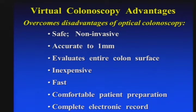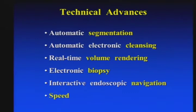It's a comfortable preparation, which I'll talk about, because this is the main complaint of people that go through optical colonoscopy. The prep is ugly. And this one is much better. And we have a complete electronic record, which is also very important now that we go more and more into electronic medical records. The technical advances that we went through the years are automatic segmentation and automatic electronic cleansing.